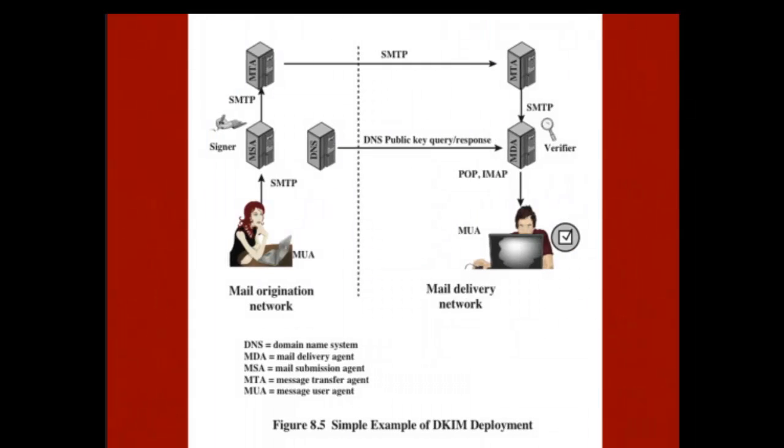So here we have a figure. It's a simple example of DKIM deployment. DKIM is designed to provide an email authorization technique that is transparent to the end user. In essence, a user's email message is signed by a private key of the administrative domain from which the email originates. The signature covers all of the content of the message and some of the RFC 5322 message headers.